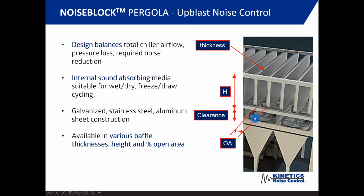Sometimes we can change the percent open area. It all depends on how far the distance is between the air-cooled chiller and the bottom of the baffles. Now, the important thing is there is a limitation. We can't get too close here, this clearance, this dimension. You can't get too close because you'll have an adverse effect on the fans. You'll have a system effect pressure drop beyond the additional pressure drop of the percent open area.